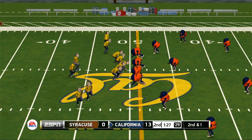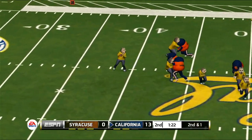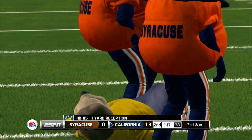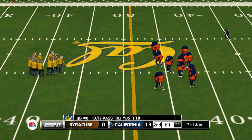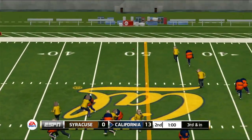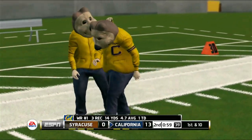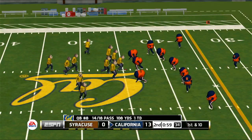Short yardage situation here. It's second down and one. Zips it to the back. Tackle made at midfield. Number two on the tackle at the 50-yard line. That'll bring up third and inches. Five wide. Knocked out of bounds after the catch. First down, 10 yards to go. Ball on the 45-yard line.